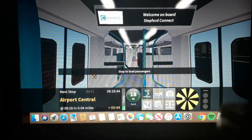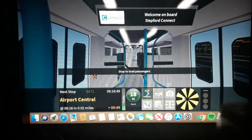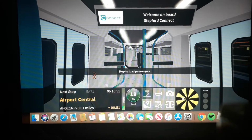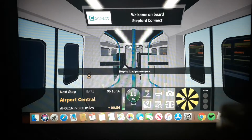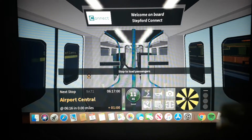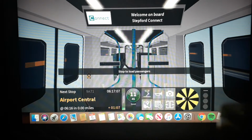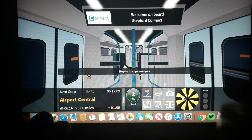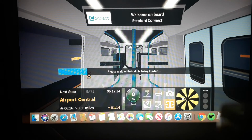Slowly arriving to Stepford Airport Central. Actually, guys, the return trip to Stepford Central will be in the next vlog, and the routes that you guys can request will be in the following vlog. Slowly arriving. Oh God, we're about to hit the buffers. Okay, slow down. Alright, we arrived at Airport Central, and I'll see you guys on the return trip.